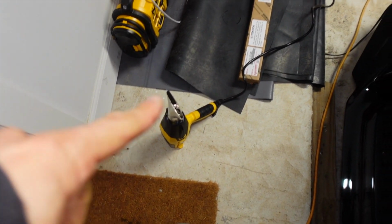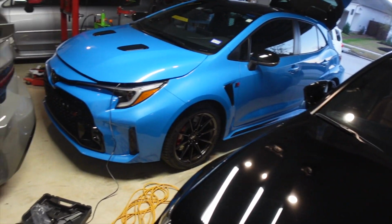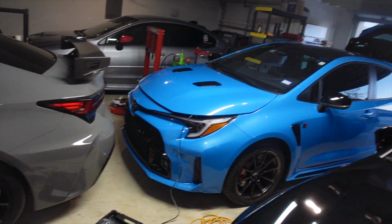So I'm going to finish up the very last door sill. I'm going to turn back on my heat gun. I'm going to remove the stickers on the GS. And then I'm probably going to inspect the PPF on these two cars. I haven't had a chance to do that.